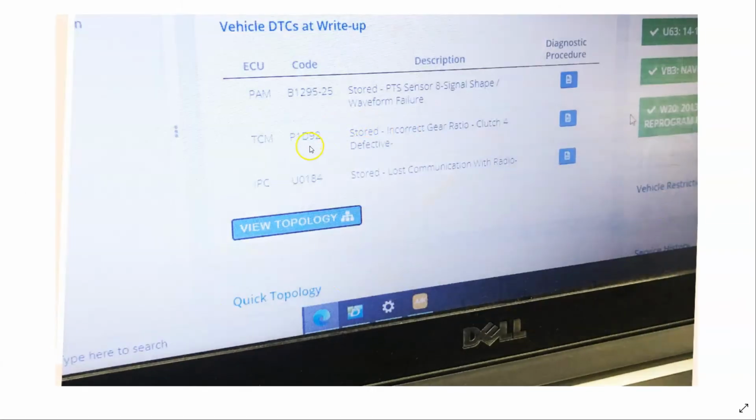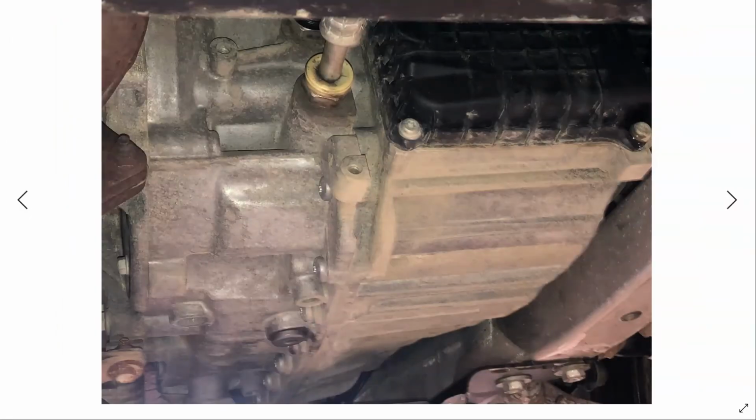You can see here, this is the code. I'll get it highlighted so you guys can see it. Right here. P1D92, which is an incorrect gear ratio code. Didn't see any leaks on the transmission. Everything was dry on the undercarriage.